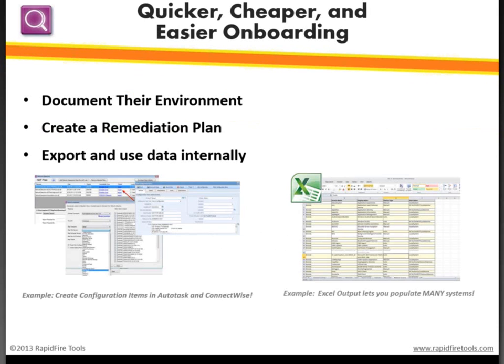There are so many ways you can leverage the tool for quality onboarding. Again, the reports are very easily referenced, and there are also direct links with AutoTask and ConnectWise. And this will actually enable you to automatically create and populate all of the necessary configuration items within AutoTask or ConnectWise. So if you happen to need the data in another system, as I showed you earlier, the majority of these reports are in Word format, but all of the data that builds those Word documents is also available within an Excel CSV file.